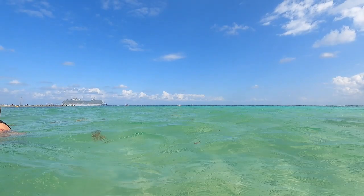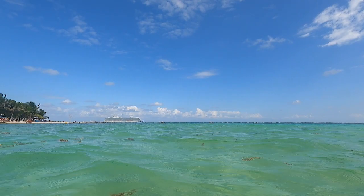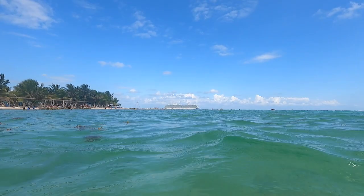Itty bitty fish all over the place down there. Yeah, we're gonna get it. But I noticed that the tide goes that way really quickly. It's moving, yeah. There's some little itty bitty shrimp too. Oh really? Well, we're gonna get our snorkel.